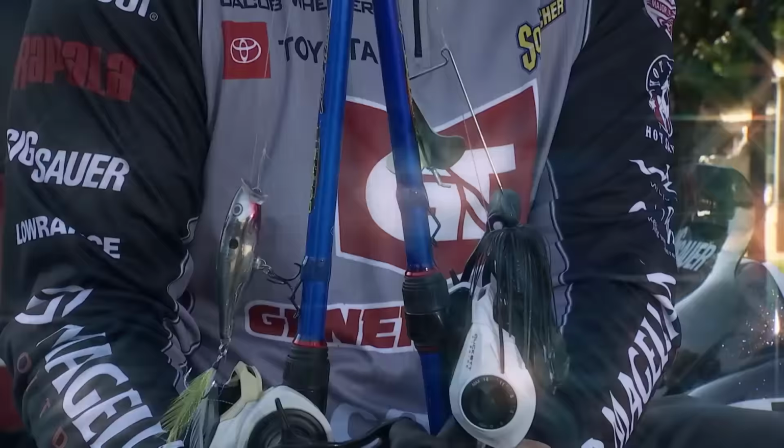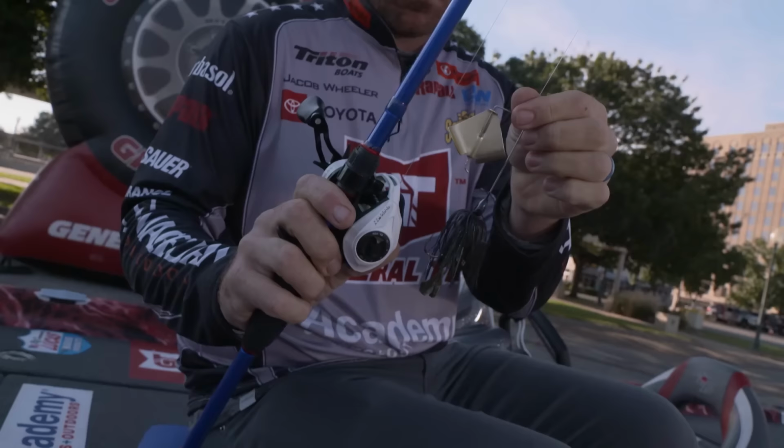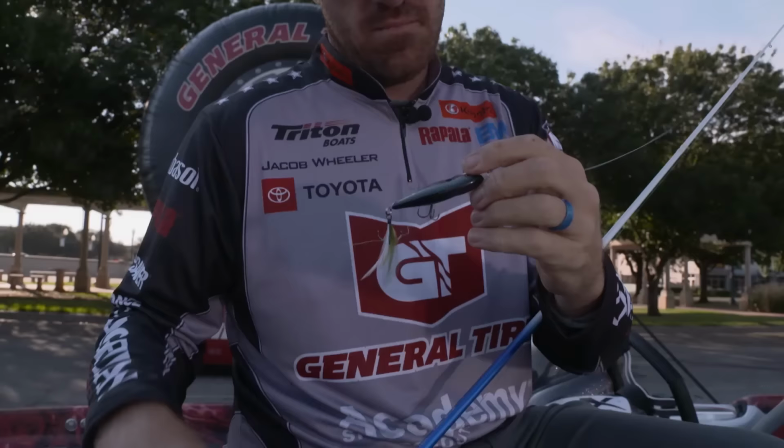My next selection is topwater. Topwater fishing can be phenomenal this time of year. First off, a buzzbait covering a lot of water, finding the active fish, and if that doesn't work, fish being a little fickle, a little small Rapala Skitter Pop for those fish that are maybe schooling or keying on that smaller bait. And then last but not least is a little finesse jig.